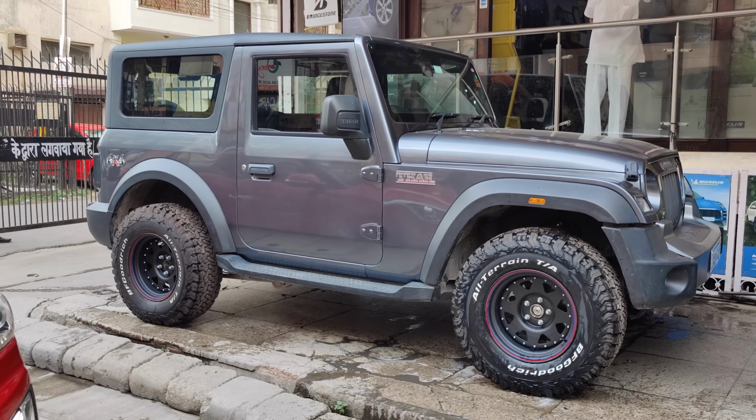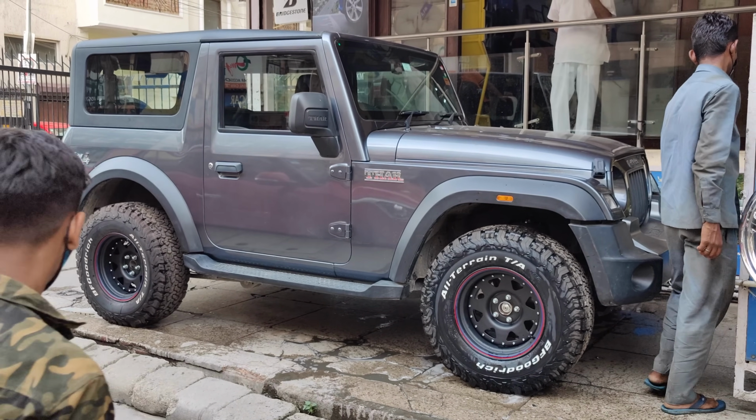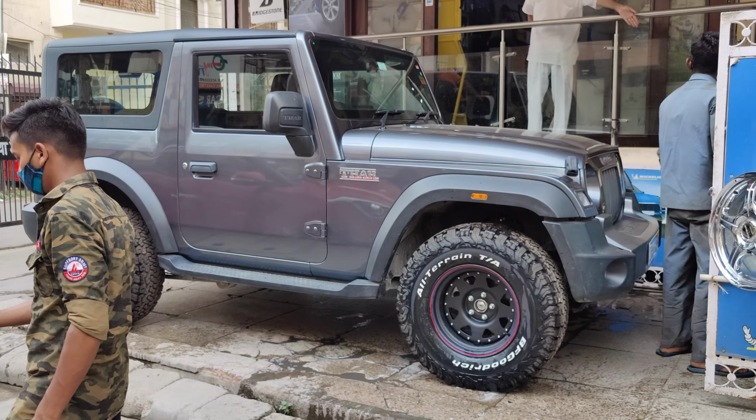And the ride was fine. The ride was just fine. I'm gonna try and run these as low as 26 psi.